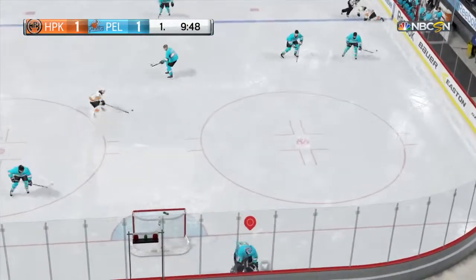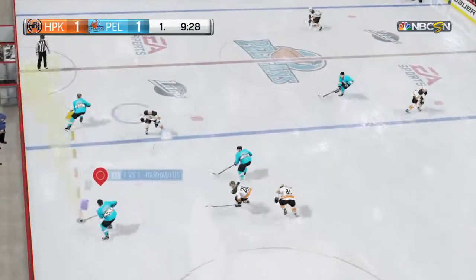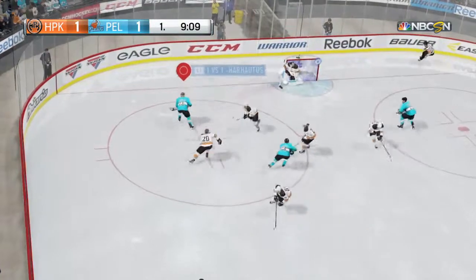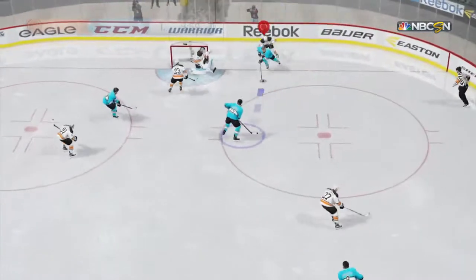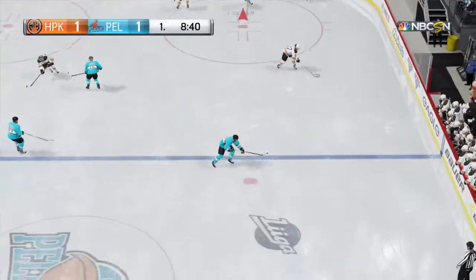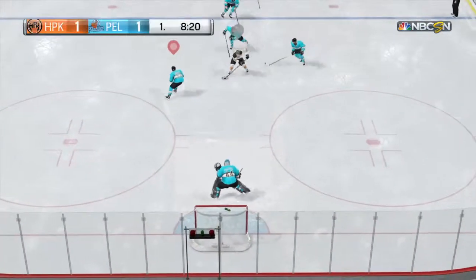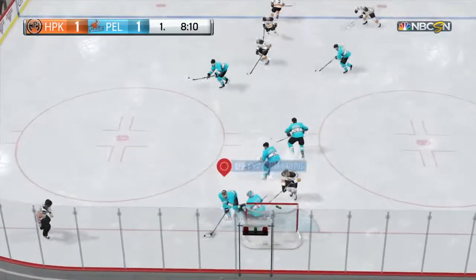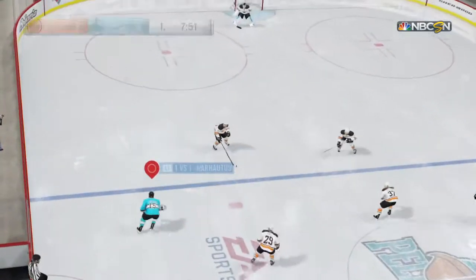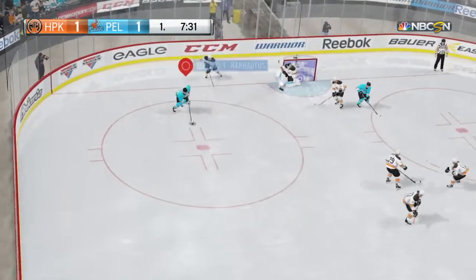HPK's controlling the play at center ice. Perfectly on his stick in that pass from the left wing. Right into the slot. Got it in the slot. Oh, he missed the net. You have to give yourself a chance. That puck cannot miss the net like that. Now it's directed to Miettinen. Great move there. The Pelicans have it in the defensive zone. Perfect pass. Moves to the corner.